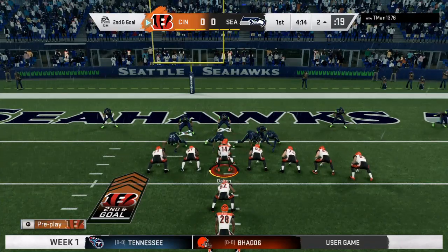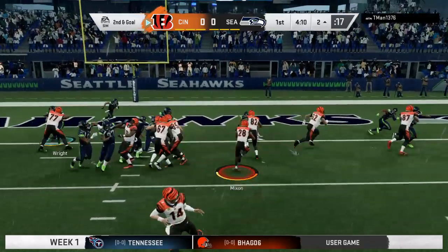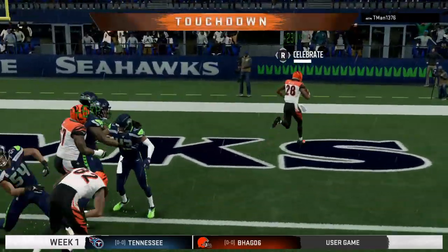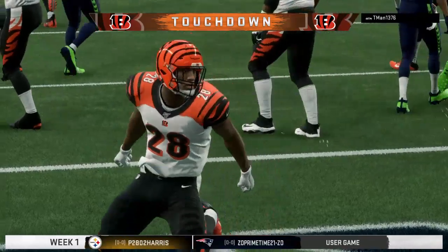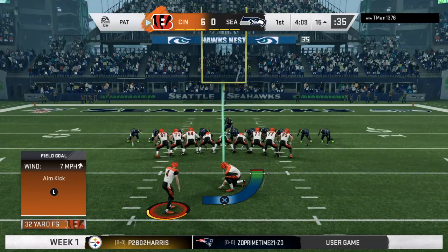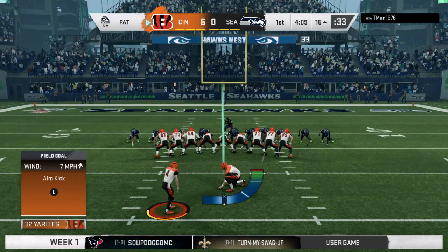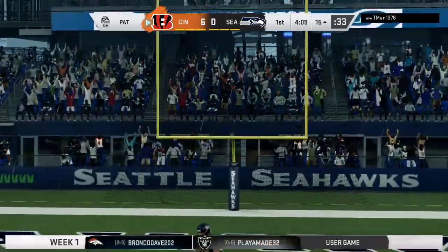In your face. Here's a run with Mixon, and he is in. Touchdown, Bengals. Taking it in from 2 yards out. And they are able to strike first here on their opening drive. Excellent start there. First drive of the season, big-time success, putting it in the end zone.